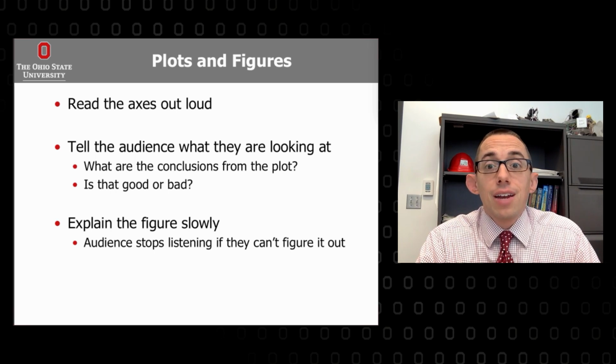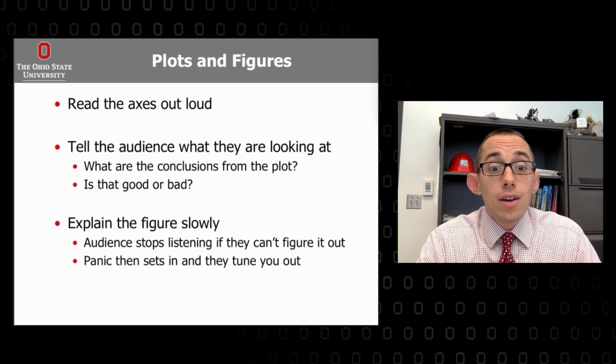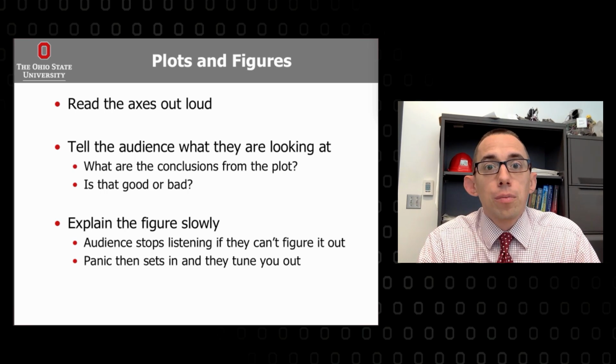If you explain it too quickly, and the audience can't figure out what you're doing, they are going to tune out. And if they tune out and they stop listening, or they're totally confused at what you're showing them, they're going to panic. And then you're done. They're not going to be listening to you for any more of the presentation.